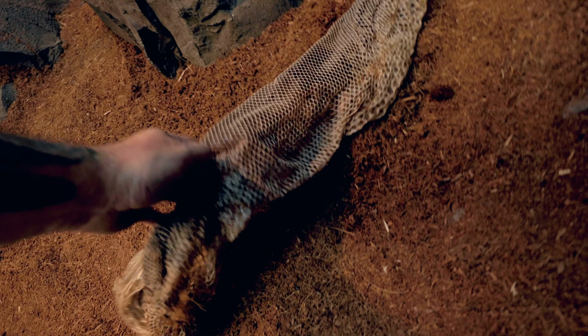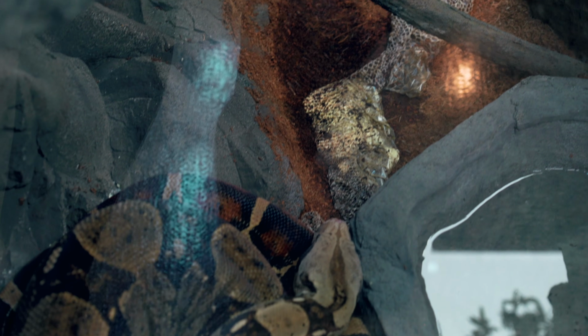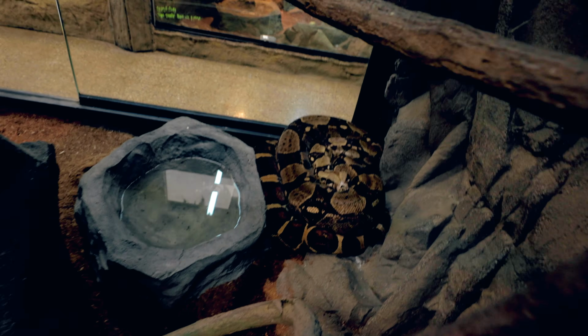Look at this, guys, Cupcake did a nice, beautiful shed. Looks like a one-piece shed. It's got a little bit of poop in the backside, but she looks absolutely incredible. Look at her right now. I mean, oh my gosh, after a shed, she looks beautiful.